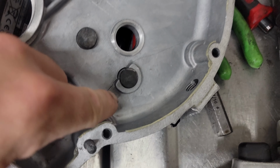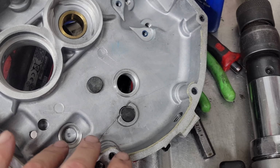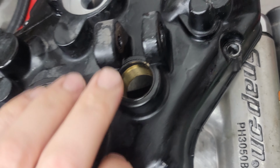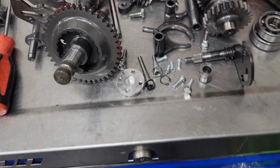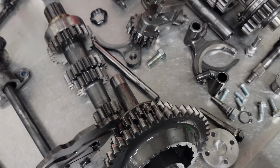And then on this one, Steven, you see your crack. Some of those did that in this model year. They believe it had to do with the distance here and the pressure and the stress and all kind of good stuff there on that. So it did crack, so we got a new cover. We're gonna put it back together. Again, this is complete guts torn down.